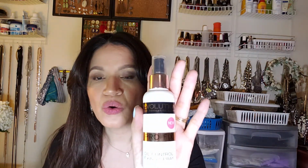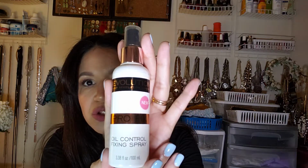The next empty is something that I got in Ulta, and it's by the brand Revolution. It's another setting spray, and this one is oil control. It's an oil control setting spray by Revolution. I think I didn't like how the spray came out. It was kind of all over the place. In some places it would spray too much, in other places not enough.